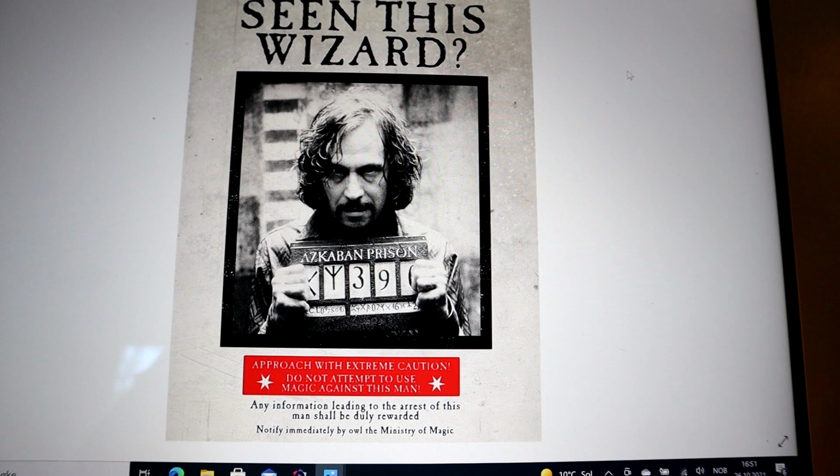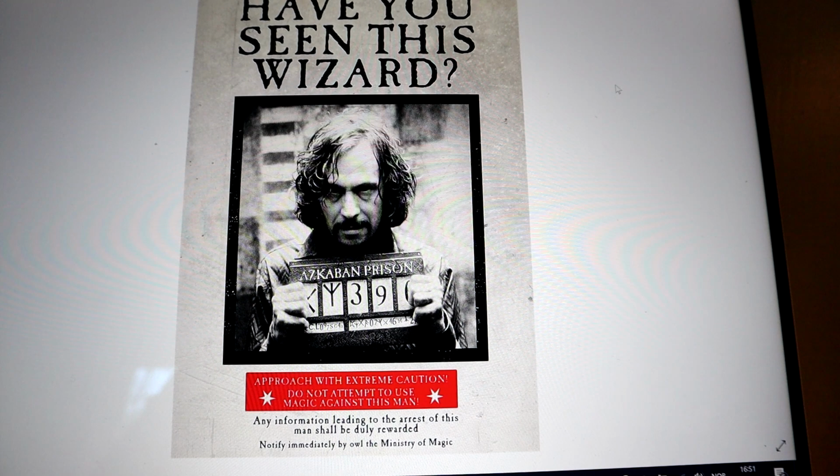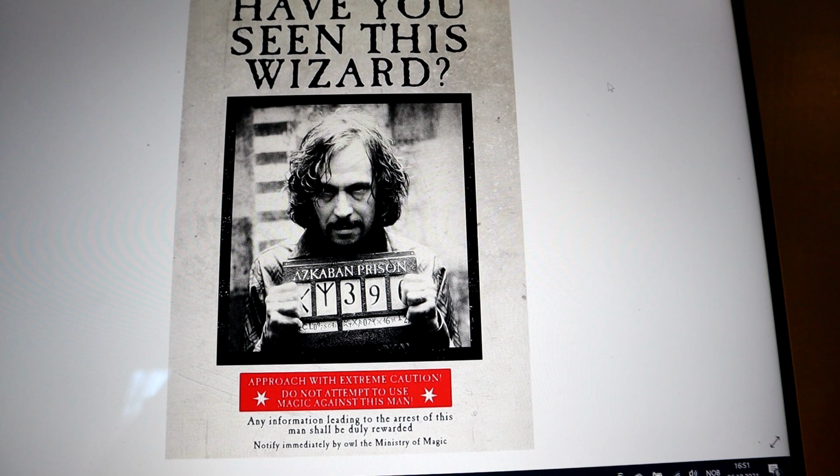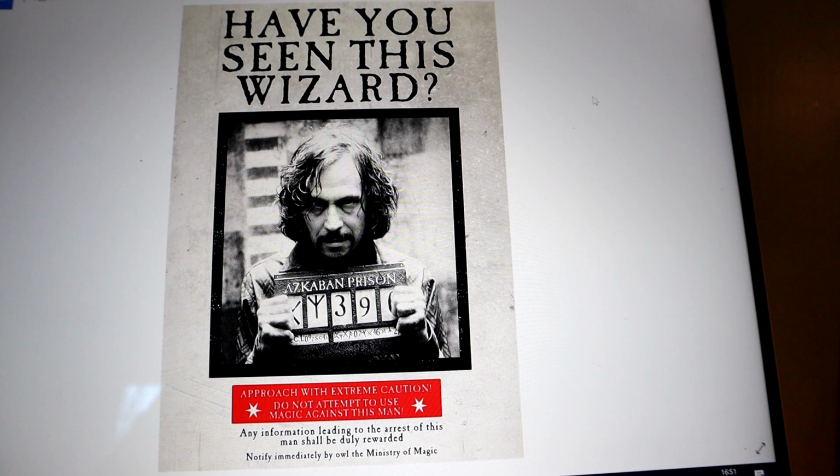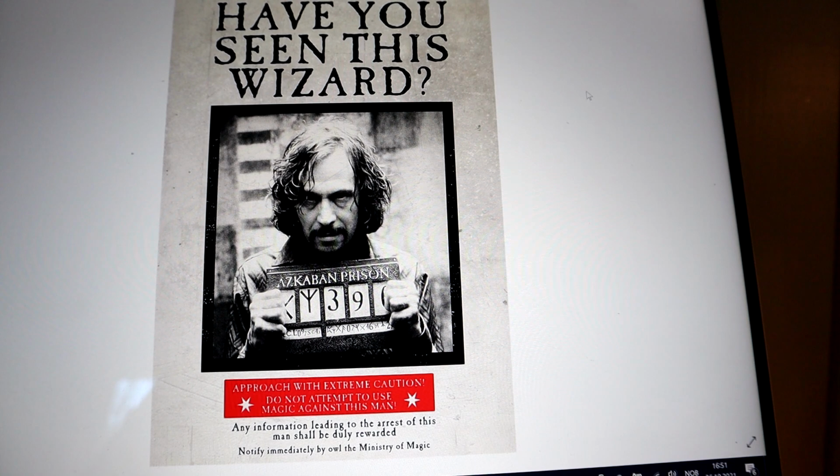On Pinterest and Google, you will easily be able to find these posters. This one is of Sirius Black, and this is what I used as kind of a template for my posters. I will use the original ones as well, but this is the one I have used as kind of the beginning of my posters.